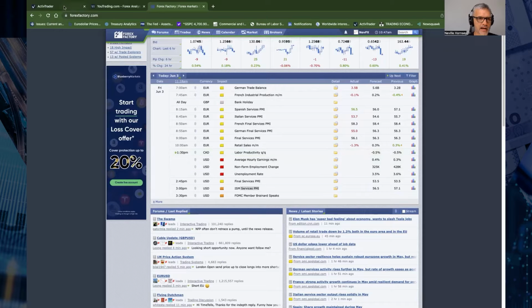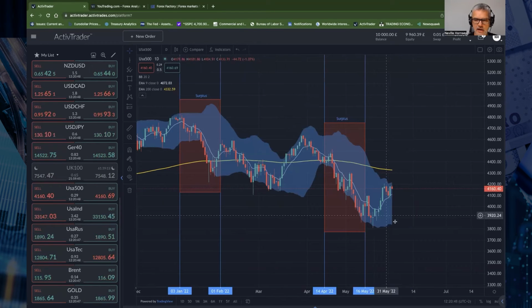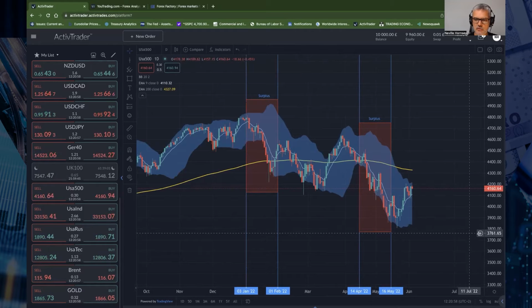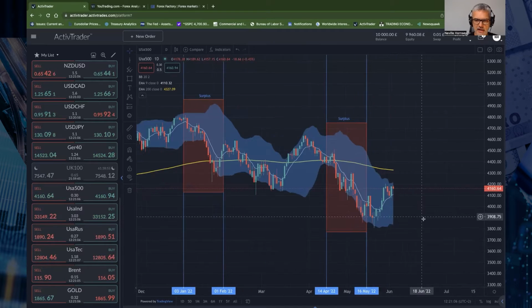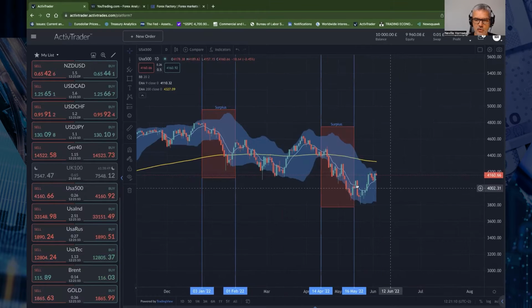If we go to the active trader platform, we've got the S&P 500 here. We can see that we're correcting the high to the low that we saw from the 29th of March down to the 20th of May. 20th of May was significant because it touched down towards the 3,800. Obviously, we'd dipped below the 4,000. This was an options expiry day, so we had a lot of volume come in, and basically the market went higher after that. We found support from this previous swing high from the 18th of May.